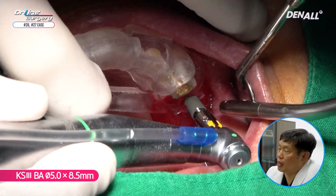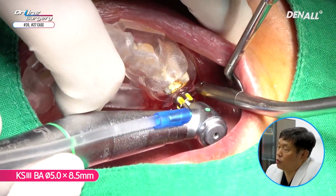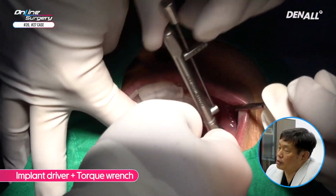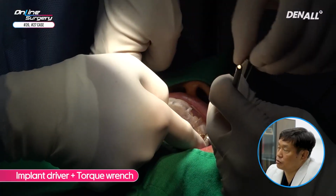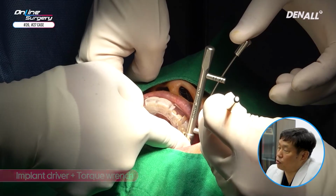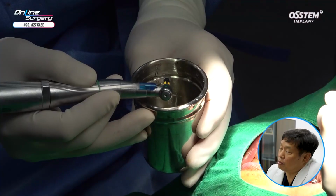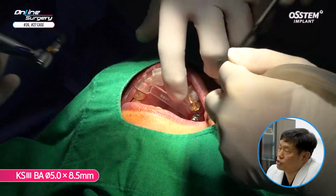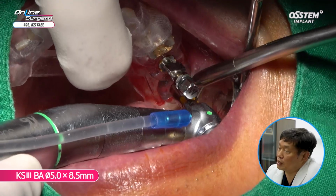A KSBA 5.0 by 8.5 implant was placed at 80% using the engine. Implant driver and torque wrench were used to get the final position. Depth control was done. Primary stability was good, about over 30 Newton centimeters. Yellow marking was checked, and in number 27 it is the same, but the mesial implant driver is maintained to serve as a vertical anchor.